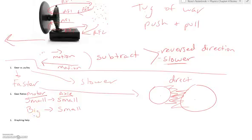So on the solar car, big to small theoretically is better if the rest of your car is built with very little friction and very little weight. However, if you're having problems with traction and friction and weight, small to small will be your best bet if the big to small isn't working well. So I'm going to erase this one right here.